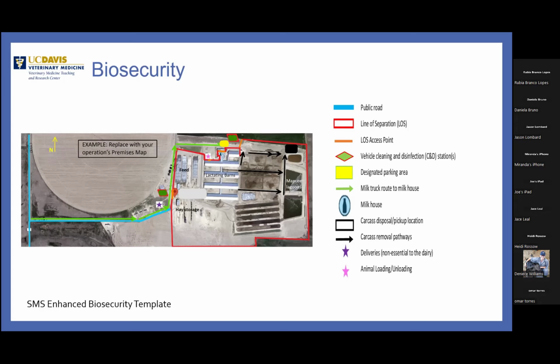We really want them to park outside of the line of separation, and then either get their steps in for the day and walk, or have a dairy-dedicated vehicle that would then transport them back to the commodity area if it's a feeder, or wherever they need to go to do their job. But we really want to limit vehicle access on the dairy as much as possible and only let those people that really need to cross that line across it.